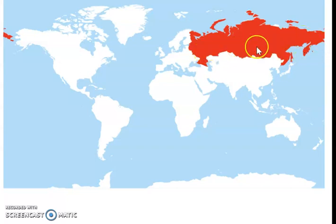Geographically, Russia is part of Asia. So when we're talking about Asia, we're talking about this whole big chunk of land right here on this continent. But culturally, Russia is more similar to Europe. So even though it is part of Asia geographically, when we're talking about cultures, Russia is part of the culture that we would consider to be Western culture or European cultures.